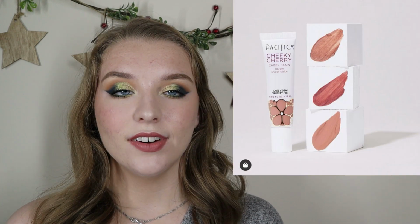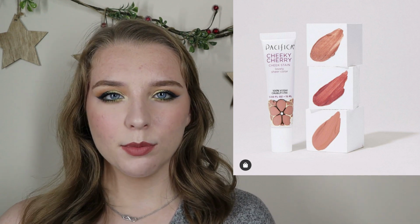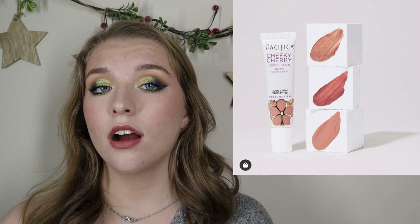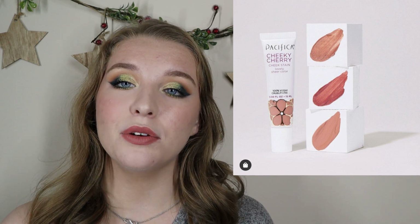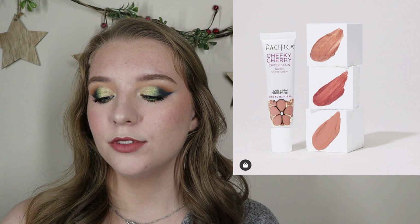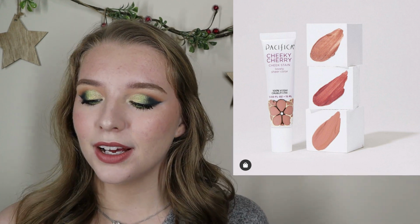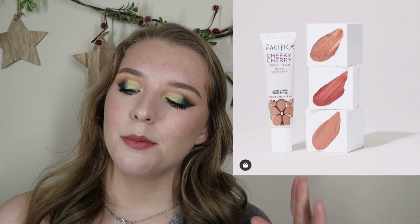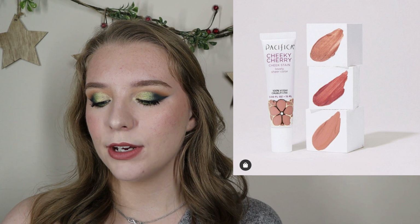Okay, so let's hop into the new releases that I saw over the past week or so. The first one that caught my attention is the Pacifica Cheeky Cherry Cheek Stain. Pacifica is a brand that I really haven't dabbled into too much. They are one of the few cruelty-free brands at the drugstore, and I know my friend at Kitty Approved Beauty really loves them. She has the foundation, I think, that she really loves, and I'm always looking for a new cream blush, even though I probably shouldn't buy one. But it always catches my attention, especially when one comes out at the drugstore. So this is definitely one that I'm interested in.